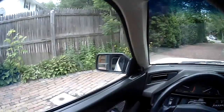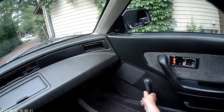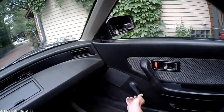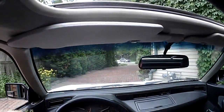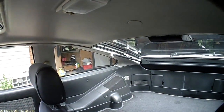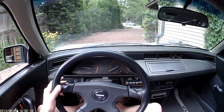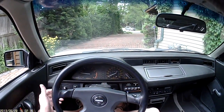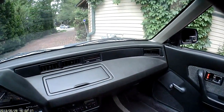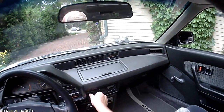And just see the window winders. I'm going to take them down. It's a beautiful day. Wiper front, wiper rear. All the turn signals work. You can't see it, but you can see that the lights are coming on. Headlights are fine. Radio.